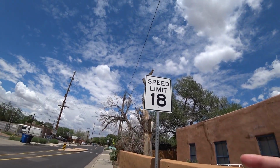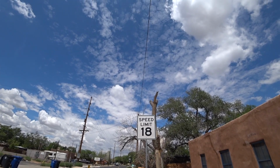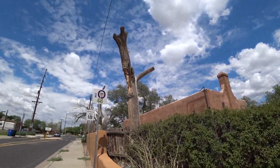Hold up. Am I seeing that correctly? Speed limit 18? I don't know what it's like in other countries, but here in America, our speed limits are read in increments of 5 and 10. I don't think I've ever seen in my life an 18-mile-an-hour speed limit. Well, there's always firsts to be found here in Albuquerque.